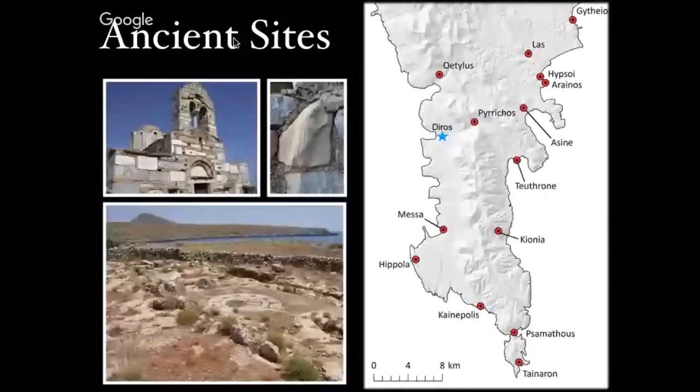Okay, so to give you an idea of how people lived and where they were spread out along the Mani Peninsula, these red dots all indicate our best approximations of ancient sites in Mani. Very few of these have actually been confirmed, either archaeologically or epigraphically. I think we're limited to Idolo in the northwest, Kainepolis in the southwest, and Tainaron. Again, many of these are attested by Pausanias, many by Pausanias alone. And again, it's our best approximation based on archaeological remains.